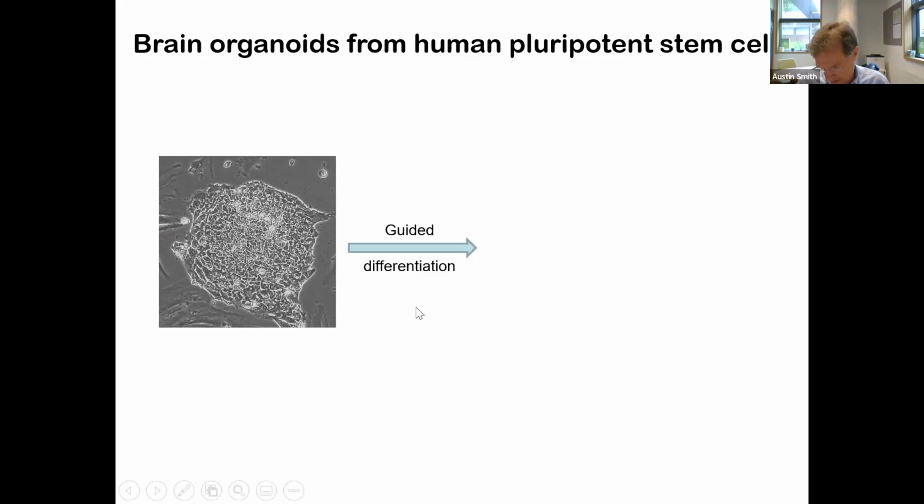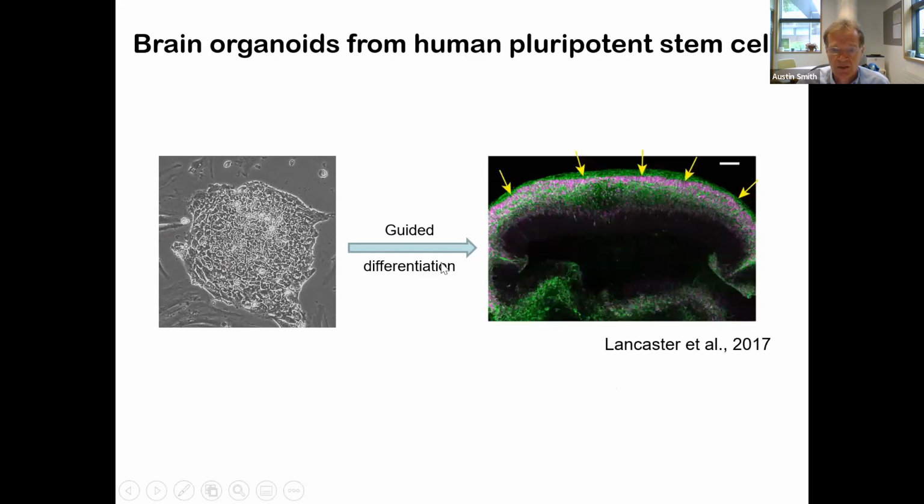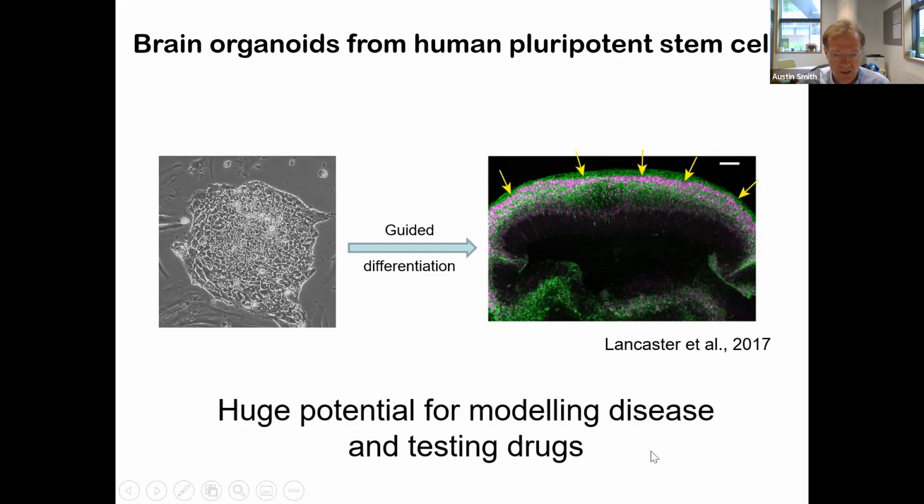And the most perhaps exciting example of this is in the brain, where, if we do the differentiation in the right way, the cells will organize themselves into structures that are like parts of the developing human brain. And you can see here the kind of complex organization that we get that does look like the brain of a human fetus in the uterus. And again, this has huge potential for modeling disease, for perhaps beginning to understand things like autism, and again, for testing drugs.